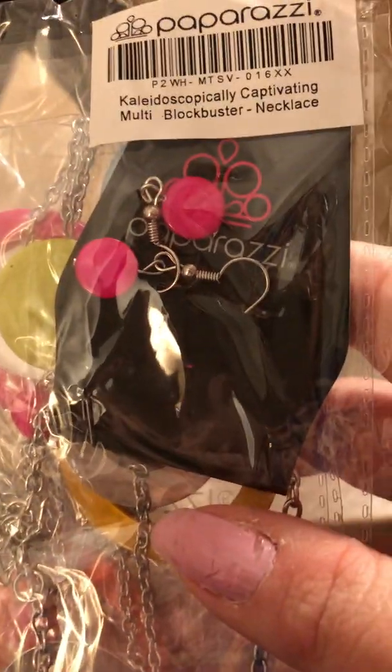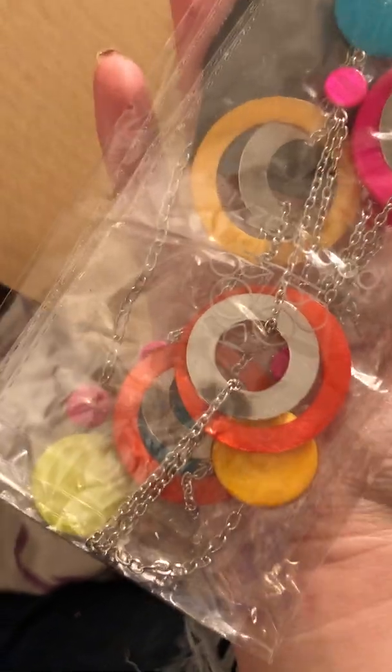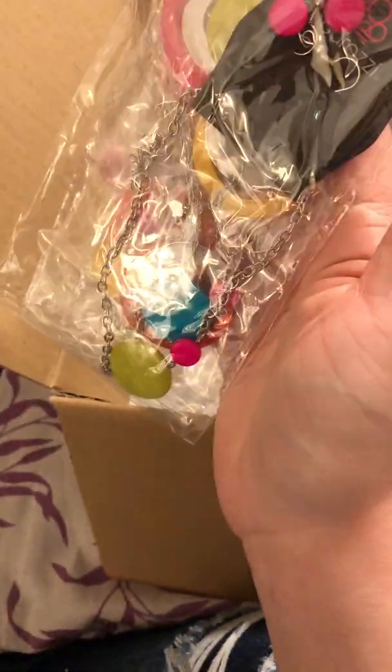And this is my favorite piece of the night. This is called Captivating Multi-Blockbuster Necklace. If y'all are old enough to have witnessed the 90s, this is what was worn. I mean, all these colors were worn. It is so pretty, just like a throwback. It's cute. It's trendy. I really, really love this.